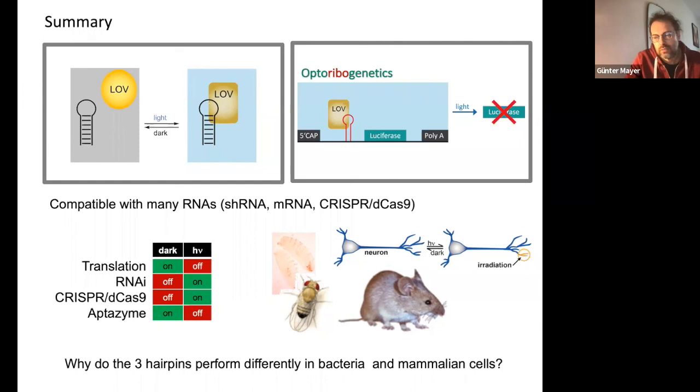So Andreas in Bayreuth used all these aptamers in bacteria to control gene expression. What we can say right now is that the 04 aptamer almost exclusively performs very well in bacteria, but does not perform very well in eukaryotes. Whereas the 53 aptamer works more nicely in the eukaryotic cells. It does not work that nicely in bacteria. And 58 seems to work equally well in bacterial and mammalian cells. We have no idea why this is the case, but we're about to find out. I guess we will do some structural studies to get an idea of what is really happening.